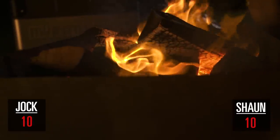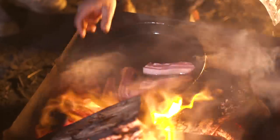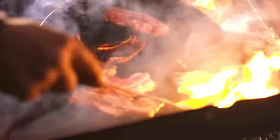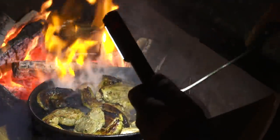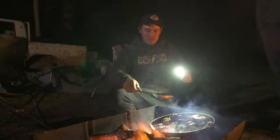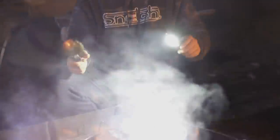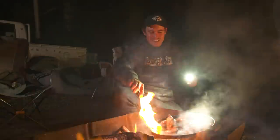Time to get a feed on, and once again, we've had to cut a few corners. Oh, getting a bit hot. Now, I've forgotten the tongs, a bit of a budget build going on here, especially the cooking implements. But got the Nebo, at least I can see what I'm doing. That old spoon though, still gonna taste good.